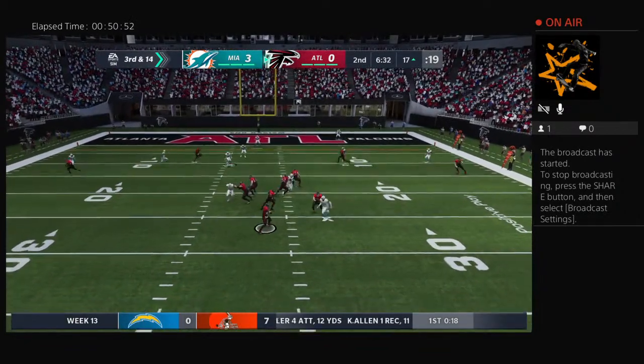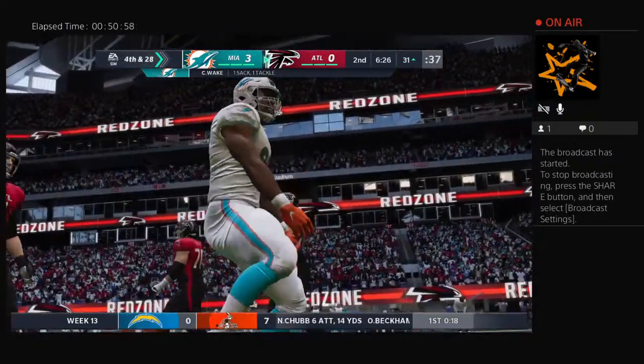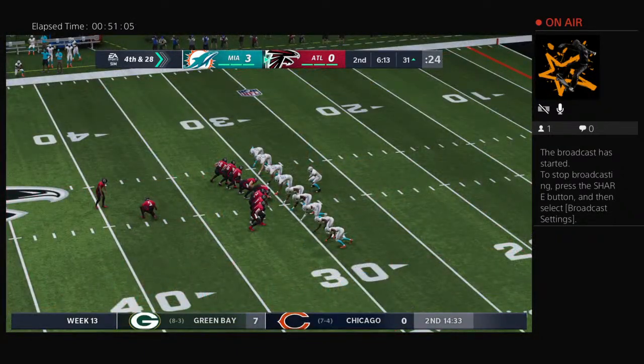From the shotgun, Ryan. Under pressure, and he'll go down. Sacked back at the 31. Cameron Wake, he's the one to get him, and that is sack number 7 for him on the year.